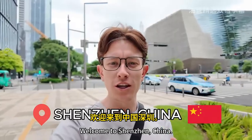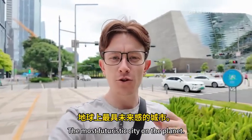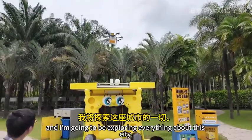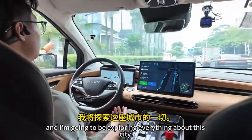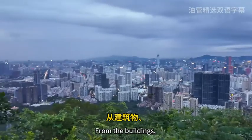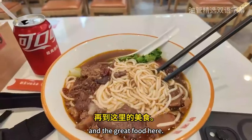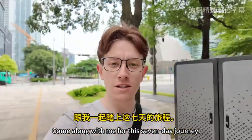Welcome to Shenzhen, China, the most futuristic city on the planet. I'm here for 1 week and I'm going to be exploring everything about this city, from the buildings, the skyscrapers, to the national parks and the great food here. Come along with me for this 7-day journey.